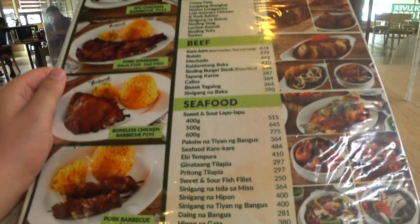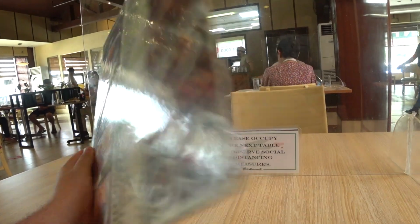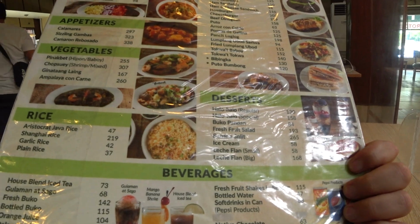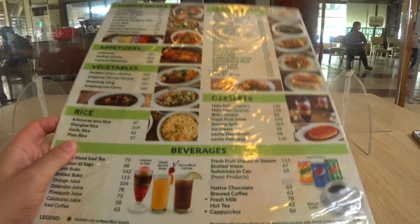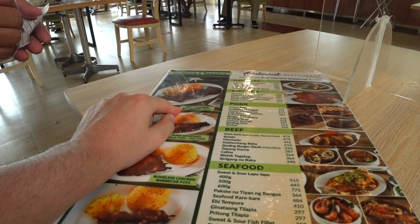The menu here at Aristocrat is quite extensive. They have their famous barbecue chicken with rice, but they also have a variety of vegetable dishes. They have hamburgers. This menu looks so good, but today I'm eating some barbecue chicken. Can I get the 3-piece chicken? Yes.